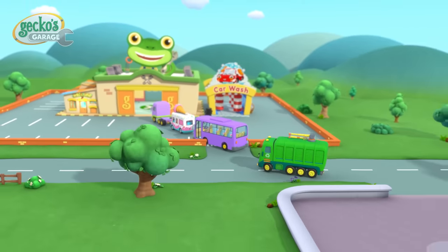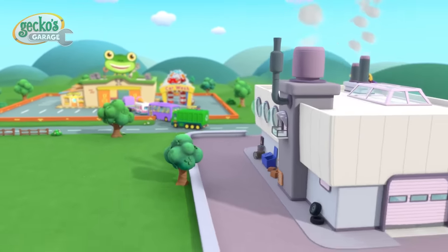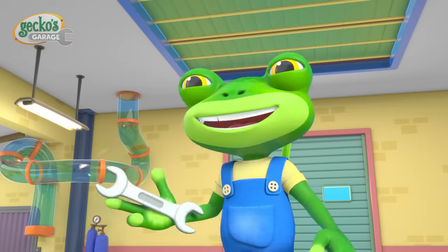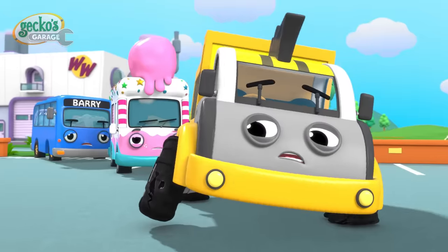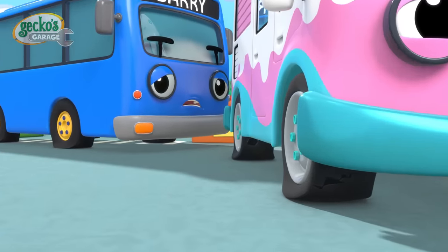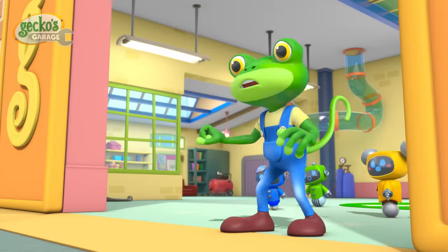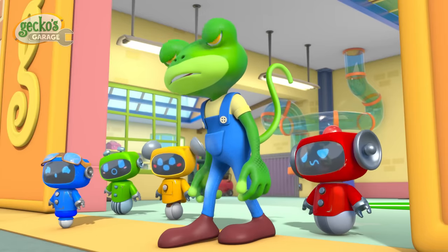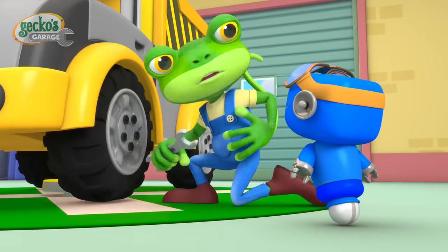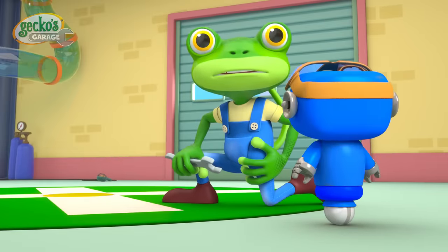Sly, where are the batteries? Help me. Garage doors, open at speed. It's time to help. Lots of vehicles in need. Spinning screwdrivers, Mechanicals. Our friends all have flat tyres. Oh dear, sounds like the vehicles are tired of waiting.